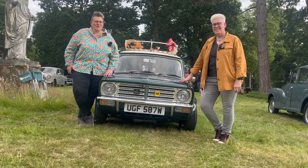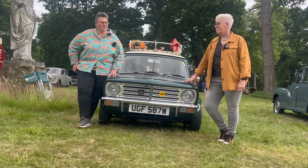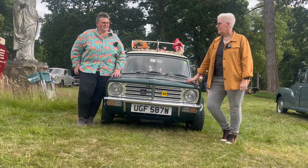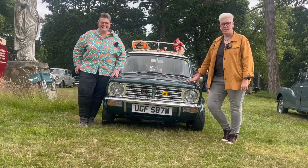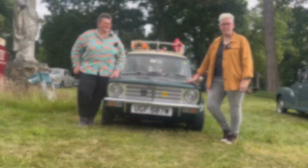We have 4 Morris Minors because my wife is addicted to buying cars. Not just Morris Minors, any cars. We have far too many, and we just need some of them to work. There's never enough. You can never have enough cars. If you like classic cars, you like classic cars. Some people like handbags, don't they, Steph?